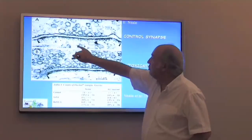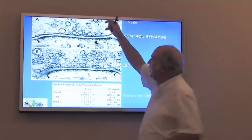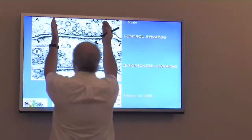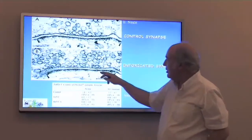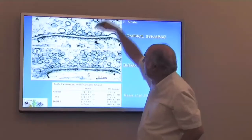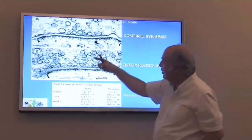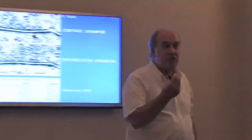And this is what normally happens. You see they're all docked. Okay, this part here, that's called an active zone. And if you bring toxin in, they've got nowhere to go. Normally they go off, and then they recycle. But you see they've got nowhere to go. They all stack up. The nerve is trying desperately to work, but it doesn't actually achieve it.